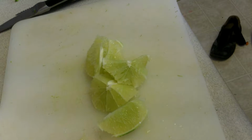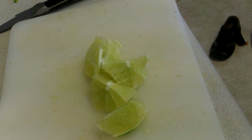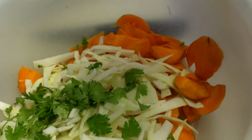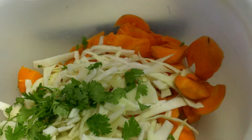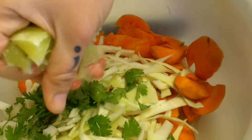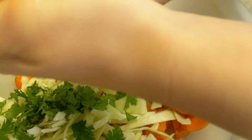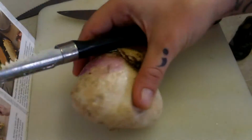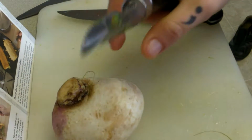Now I gotta peel the turnip and cut into half-inch wide sticks. And I also need to squeeze 3 of the 4 lime wedges, squeeze the juice into my slaw. Now I am going to peel the turnip.